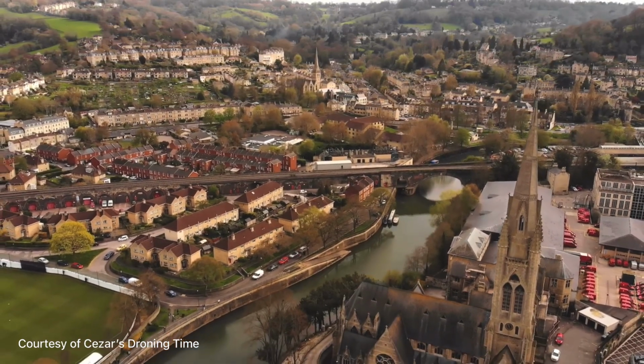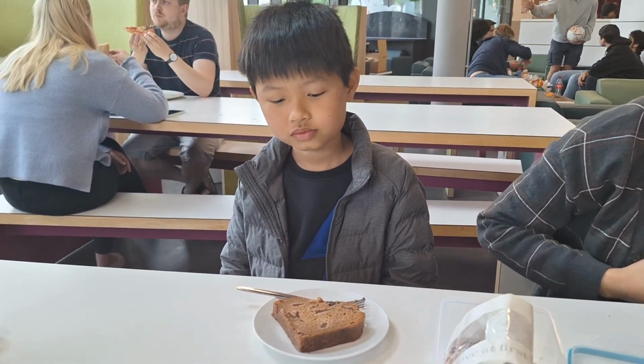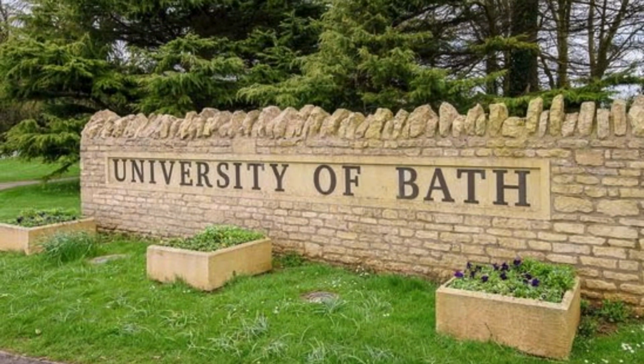Oh, it's lunchtime. Guess where I'm going to have my lunch here. I am in a restaurant. I'm in Bath now. Okay, so what are you eating? Yes, I had my quick lunch at the University of Bath.